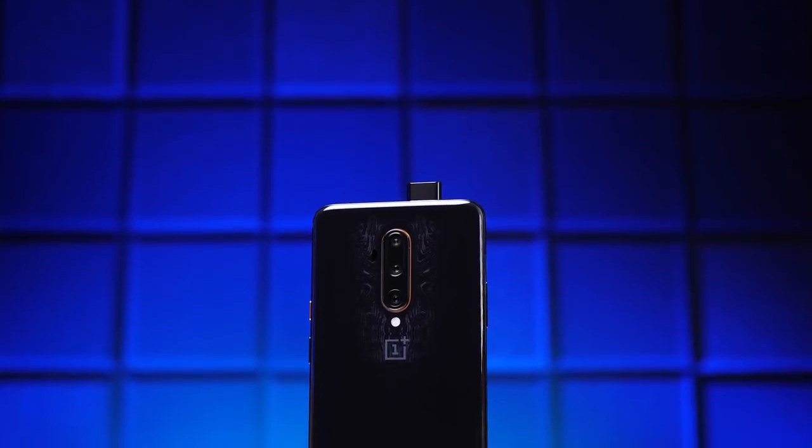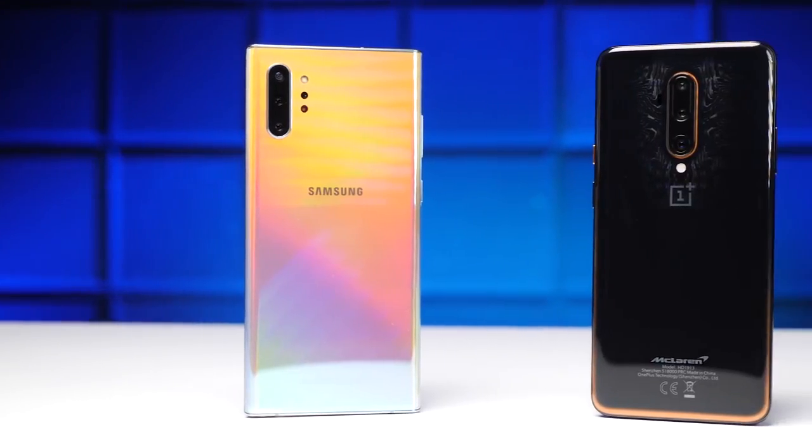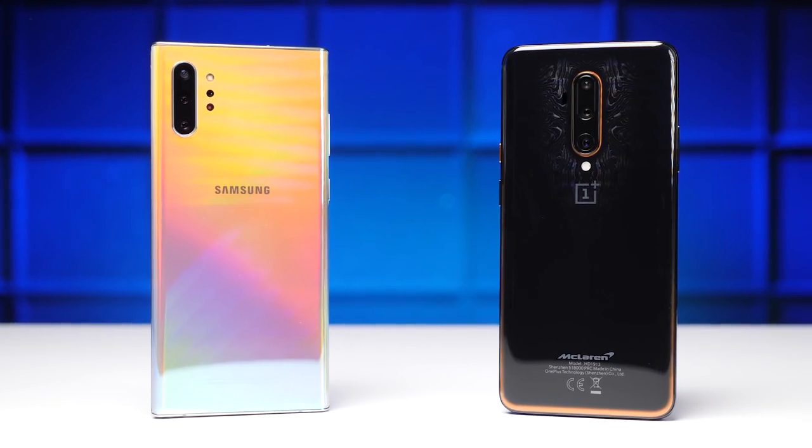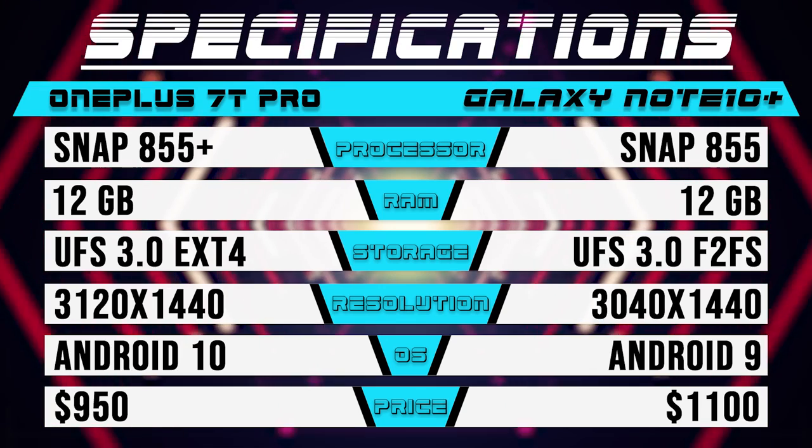The Galaxy Note 10 Plus and the OnePlus 7 Pro have been sitting at the top of our speed test rankings for a while now. We were gonna run the test against the regular OnePlus 7T, but after hearing about the 7T Pro and specifically this decked out McLaren edition of the phone, we decided to wait. And I'm glad we did because both of these phones are packing some serious power. In fact, they're actually almost the same except for two key differences.